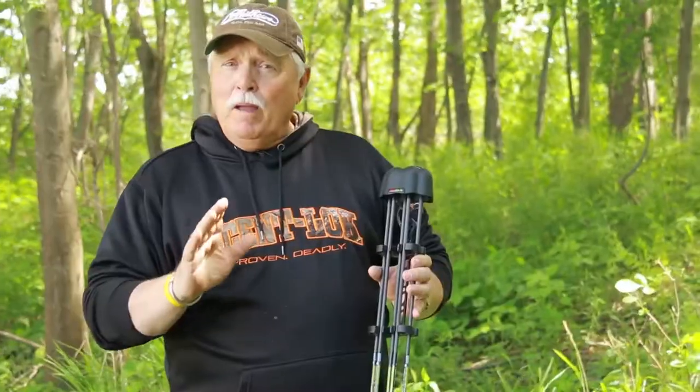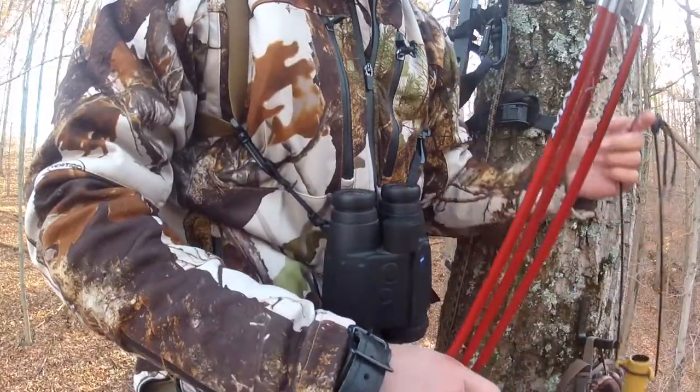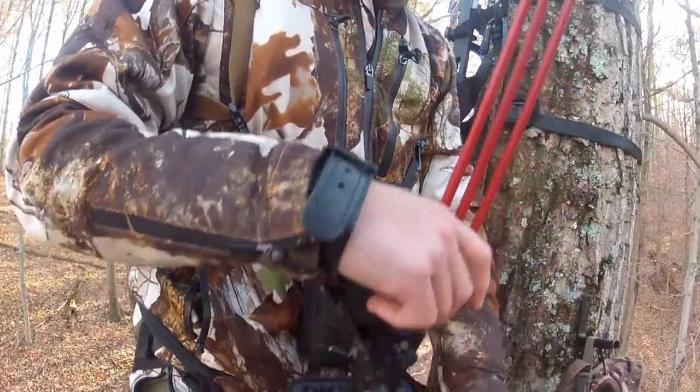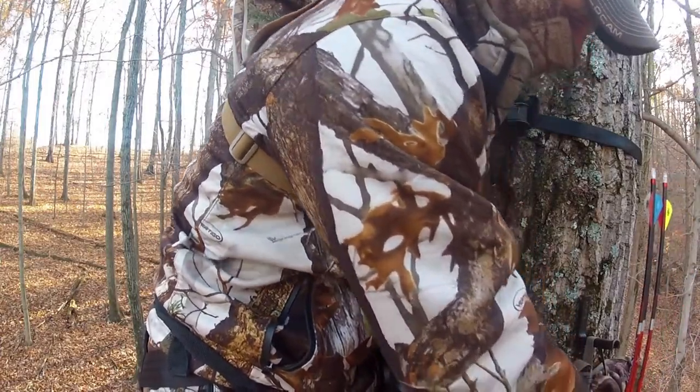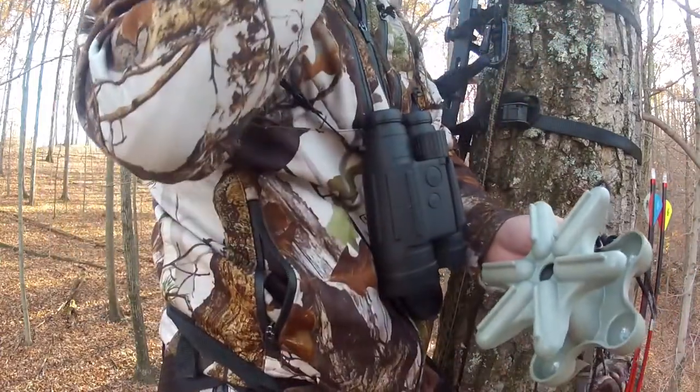And you gotta remember, if you shoot with your quiver off your bow, when you're up in the tree, I'm telling you, if you ever have to get that second arrow, it's not gonna be as convenient as what it would be if this quiver is on your bow. But still, it's a personal preference whether you shoot with the quiver on or whether you shoot with the quiver off.